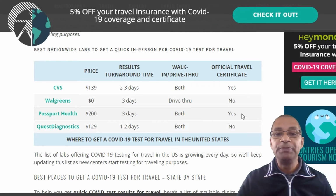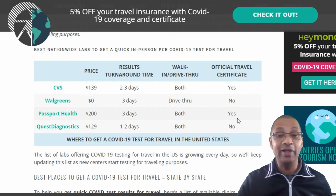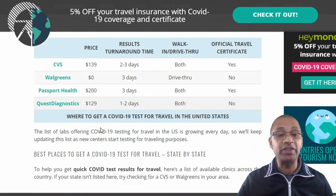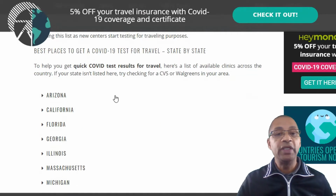They're doing both. And they give you an official travel certificate. I didn't see this to the right. So CVS will, Walgreens no, Passport Health yes. Well, you need that. So there you go, Passport Health. Do due diligence on your own though. Research this on your own. Research your research after you leave here too.